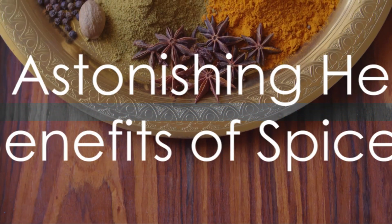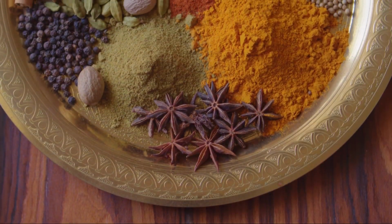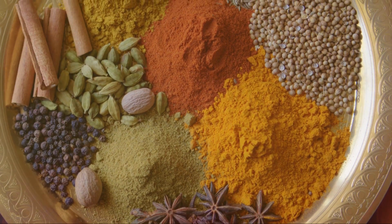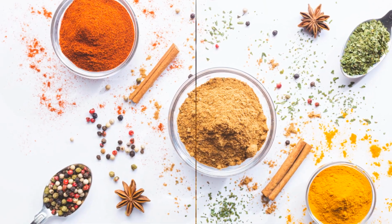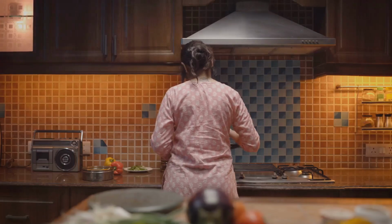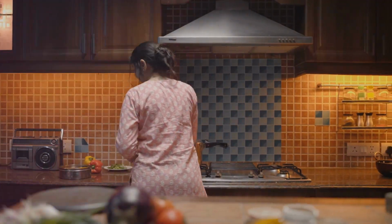In summary, the hidden health benefits of spices are truly astonishing. From turmeric's anti-inflammatory prowess to cayenne pepper's metabolism-boosting effects, not forgetting the digestive wonders of ginger and the heart health heroes, cinnamon and garlic. So go ahead and explore the magic of these spices. Incorporate them into your daily routine and witness the transformative effects on your health.